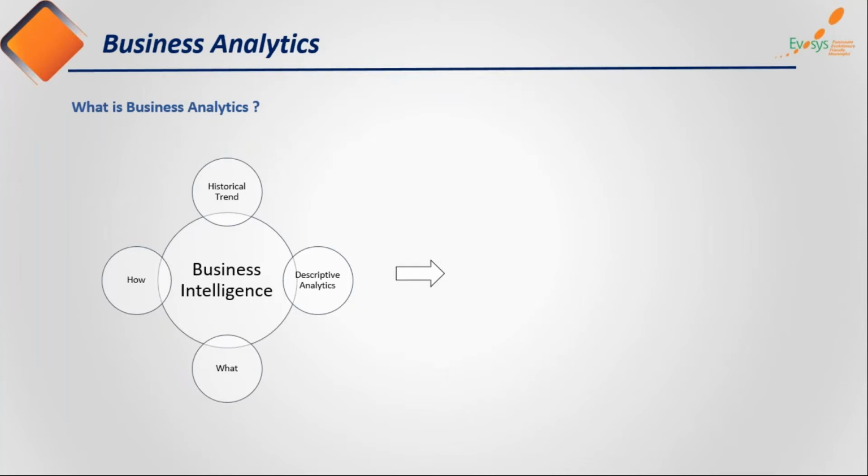As you can see on the screen, business intelligence has historical trends. For any of the BI projects or implementations that we have done inside our organization until now, the BI relies on historical data only. It runs through your historical data, prepares what has happened, and shows you how that thing has happened.